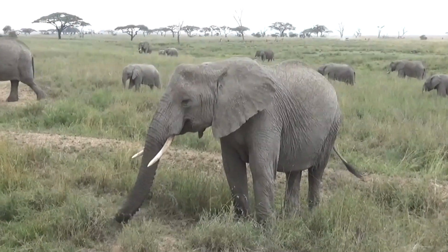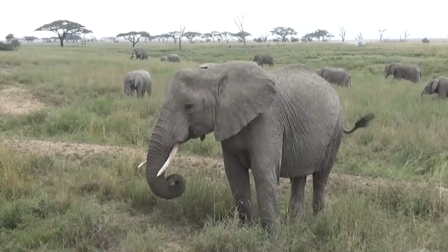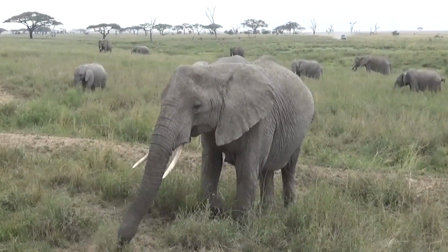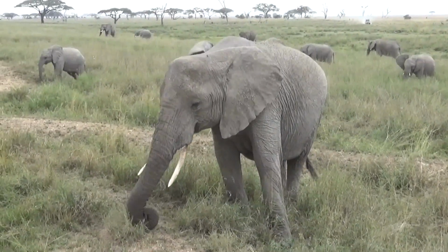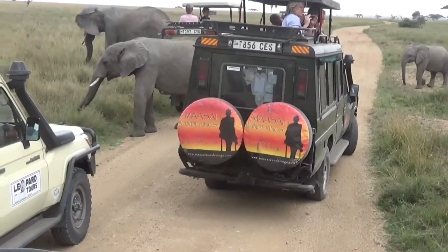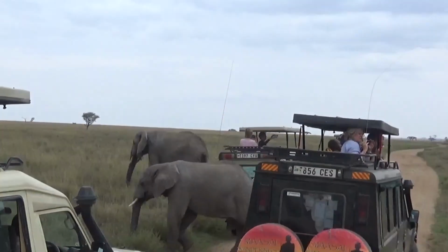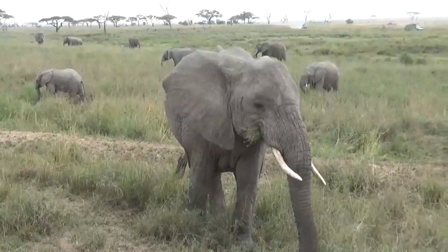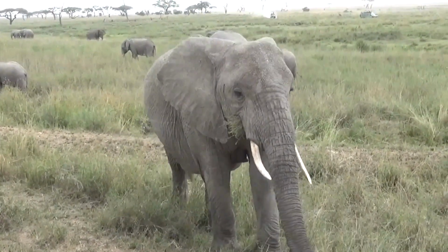This is far and away our most intimate elephant encounter of the entire trip. That one right there came up so close that we had to back up. And then some other vehicles have pulled up and they are just walking right. I don't even think that lady knows she's got an elephant right behind her in the pink. Yeah. But this girl seems to really like us. Hello, pretty lady.